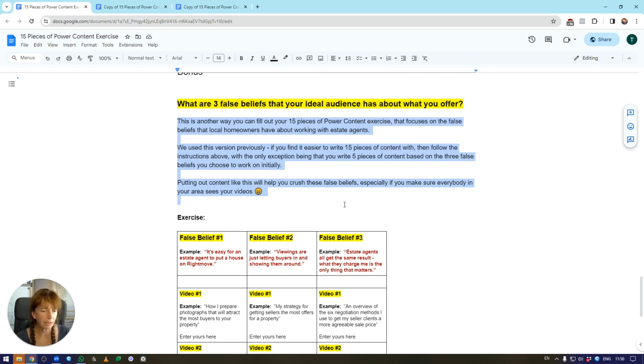We actually use this ourselves, and if you find it easier to write down the 50 pieces of content with this, then just use the instructions above. The only exception is that you're going to write 5 pieces of content based on the 3 false beliefs that you choose to work on initially. And I believe this one's actually more powerful for estate agents than the one above, but the other one above might be easier for some people, which is why we've included both.